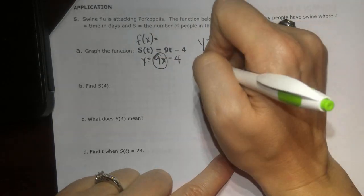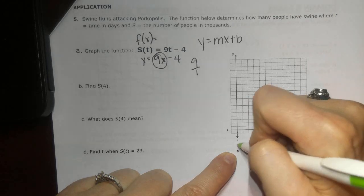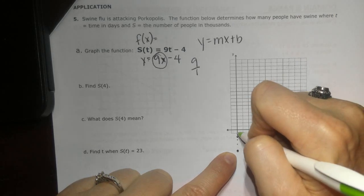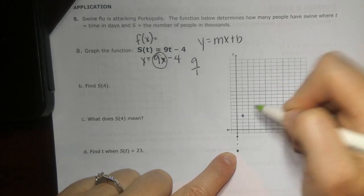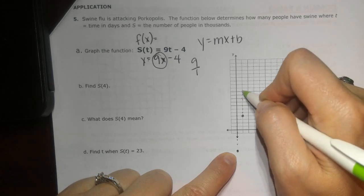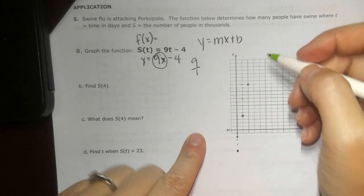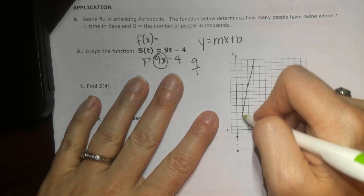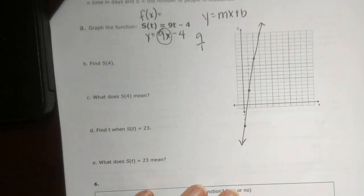Okay? And then this tells us the slope. It's 9/1. Okay, so from this point, you're going to go up 9. 1, 2, 3, 4, 5, 6, 7, 8, 9 over 1. Put a point. Okay, see now we have a line. Okay, there you go.